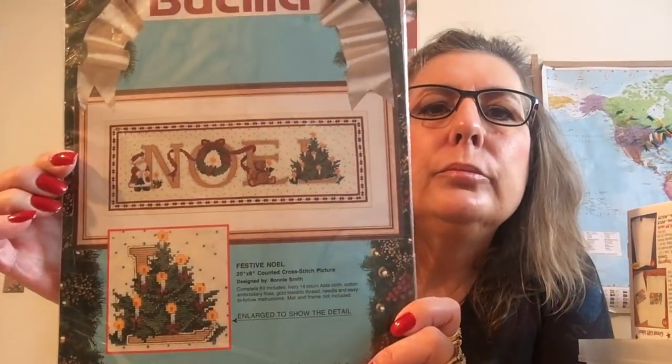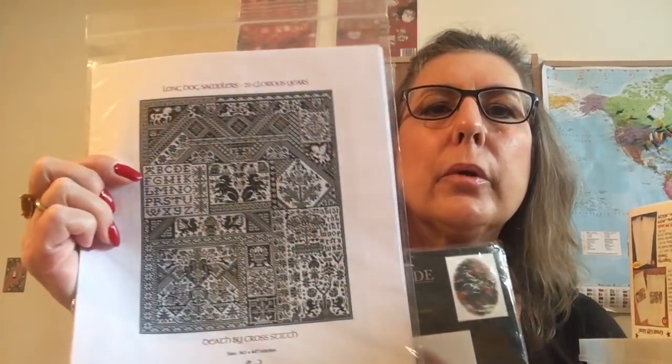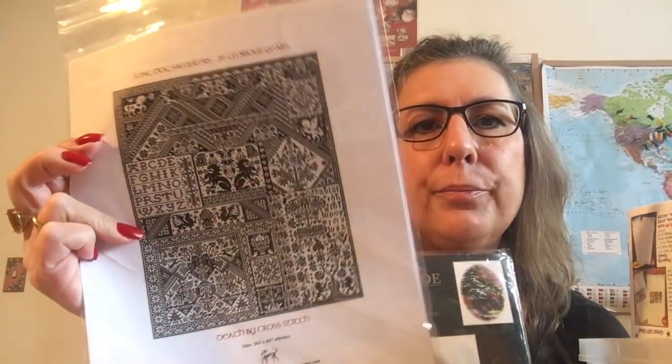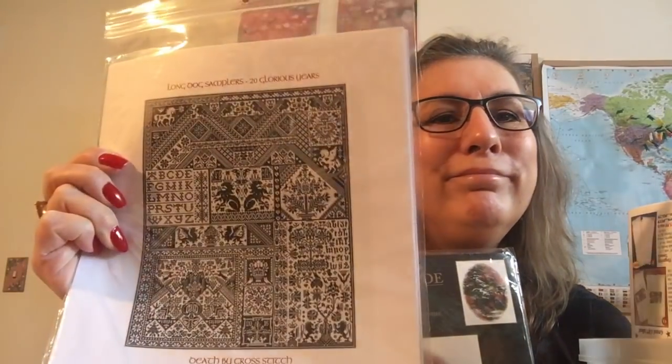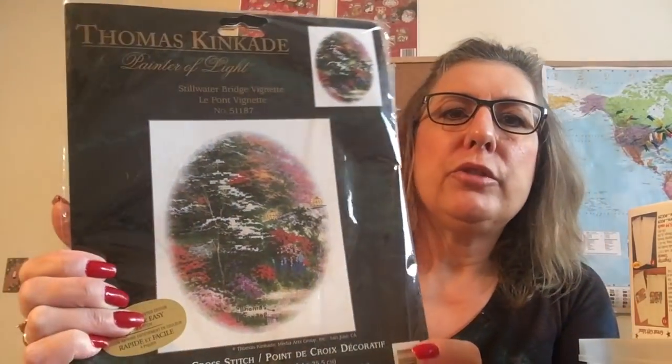And then I also had this one picked out. This is another Bucilla, and this one is Festive Noel. That's a counted cross stitch. I'm chomping at the bit to start this one. I can't wait. So this one's going to be February 14th. Just something I love. It's so nice. When I finish, I think this might be my February 1st start, so it's another one of the Thomas Kinkade Stillwater Bridge vignette.